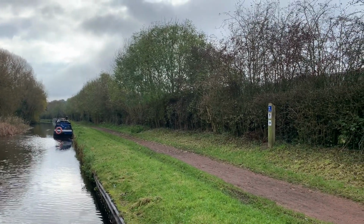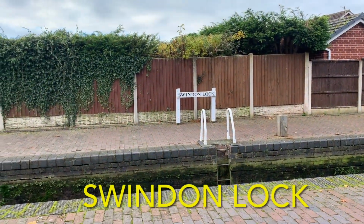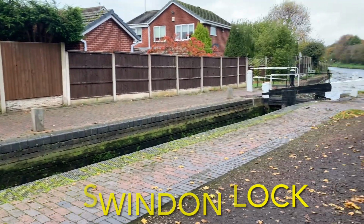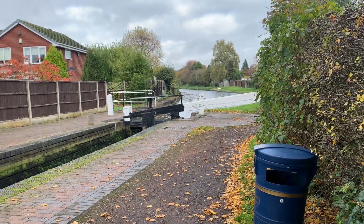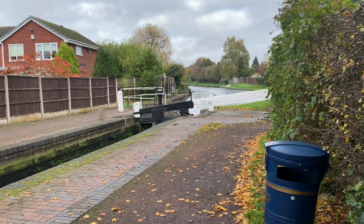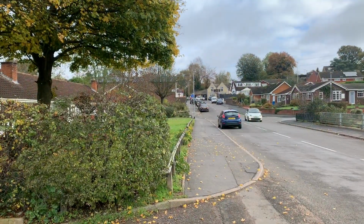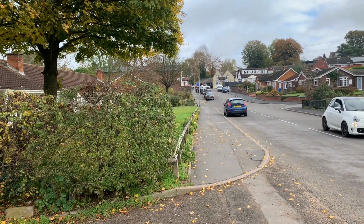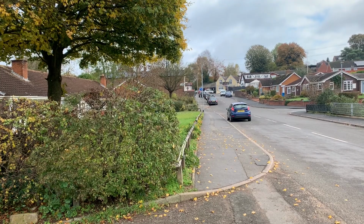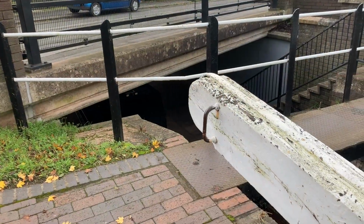Just want to do 4 locks today. Come along. This is the first lock of the day, Swindon lock. I've got to get past those two swans over there. This is Swindon. Up here's the old bush pub and the chip shop and the convenience store. 2 minute walk. Here he comes.